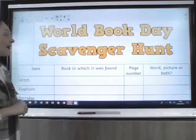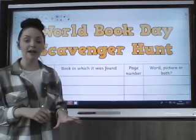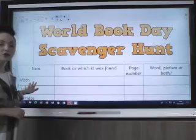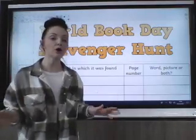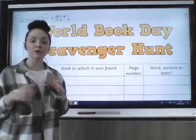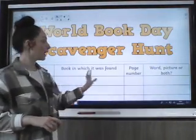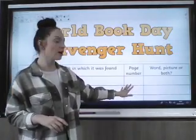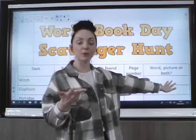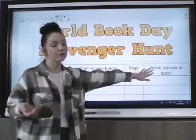The scavenger hunt gives you an item that you've got to try and find inside some books. The first one is a witch. It can be any book, and then it says book in which it was found. So if you find a book in your house that's got a witch in, you write the title in there, the page number that it says witch on, and whether it was a word, a picture, or both. You can find a picture of a witch if you want to, and then you could write picture in there.